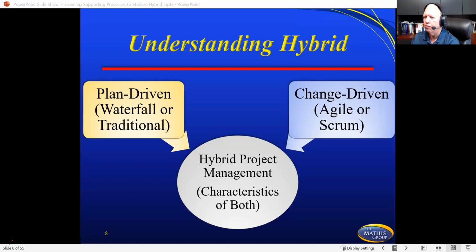Then you have Agile or Scrum or change-driven type of project management over on the right-hand side. That is, you're trying to make it as loose as possible so that the team is driving toward execution. The goal here is getting something out the door to that customer for value as fast as possible. And so you've got that. So we've got those two extremes, okay?